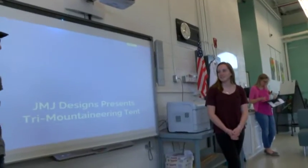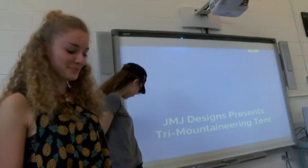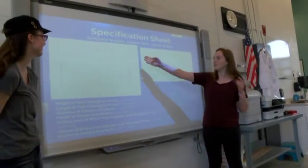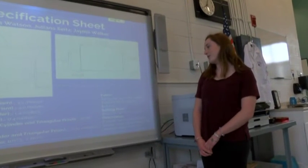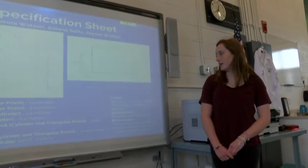I'm Juliana Zeitz. I'm McKenna Watson. I'm Jamie Walker. And we are J&J Designs, and we're presenting you the Mountaineering tent. So this is our spec sheet, and here we have a front view of the tent, and then a top view with sleeping bags, and the side view. The surface area of the entire tent, including the half-cylinder entrance, is 30.86 meters squared, and the volume is 11.42 meters cubed. So the ratio is 1 meter cubed to 2.7 meters squared.